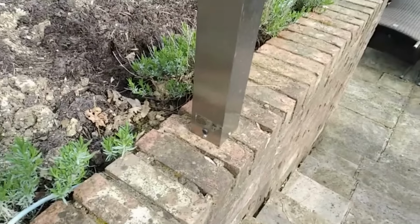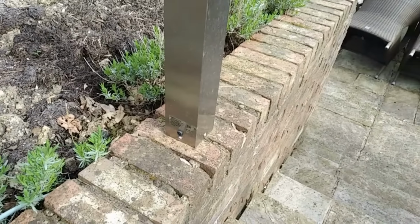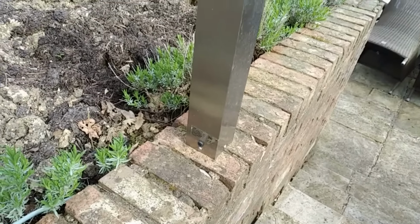This is a 32 amp circuit and this cable is 1.5mm. It's not fused down. I don't know if it goes to any other point. Not sure how these lights are operated. The homeowner's not here, so I don't know if there's a switch I'm missing somewhere or if there's a sensor, but there certainly doesn't seem to be a fuse. It just comes straight off there and disappears again into the flower beds behind.